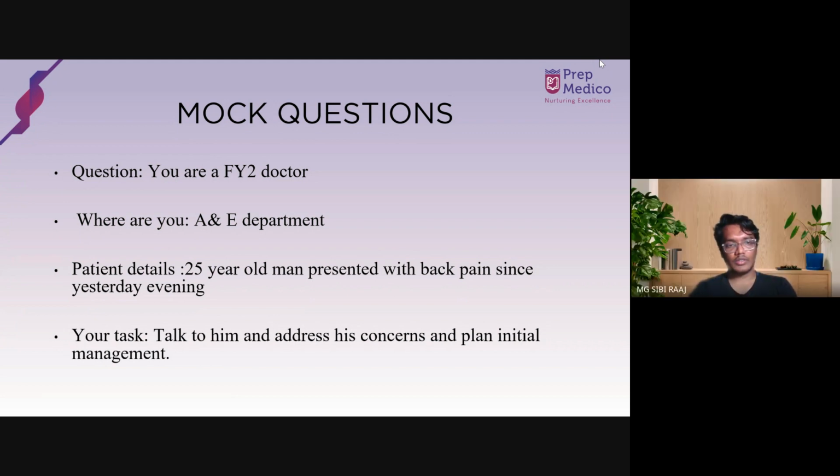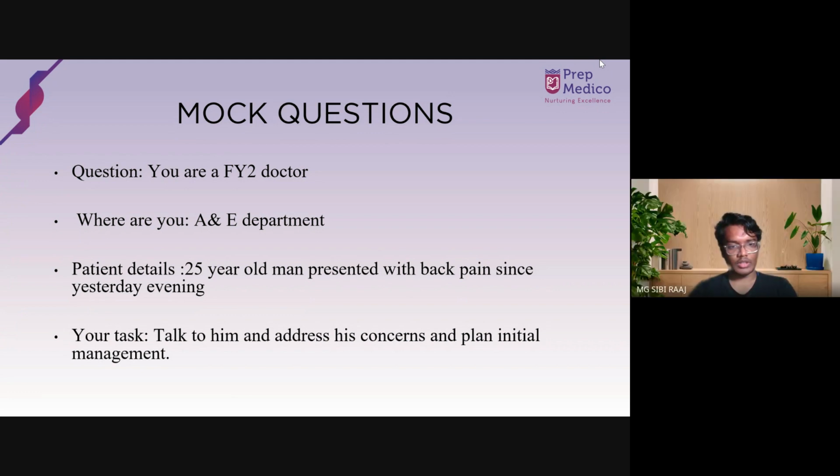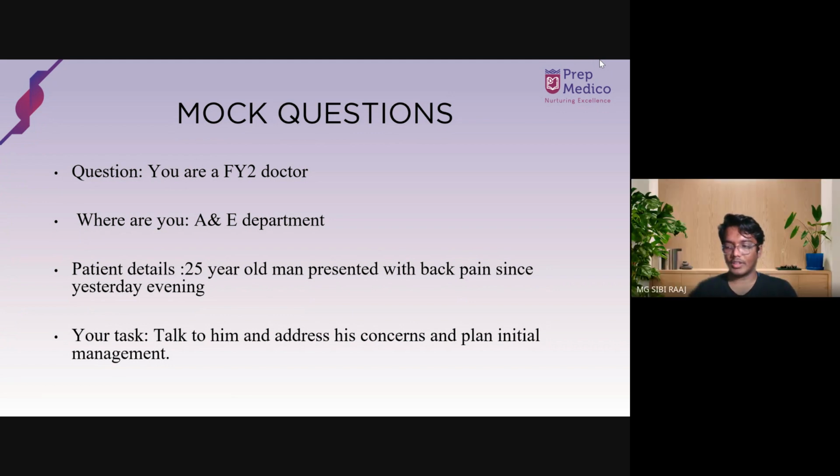I just want this pain to come down. Do you have any idea what it could be, doctor? Actually, I think... do you have any problem urinating? No, doctor. Okay, I think maybe because of the prolonged football match. But I will make sure I refer to my senior doctor. Okay. Thank you. Move on to the next station.